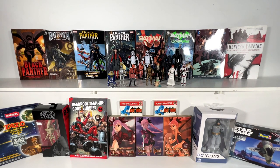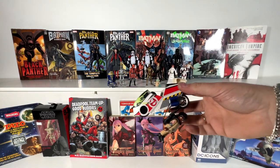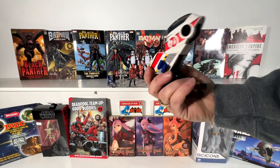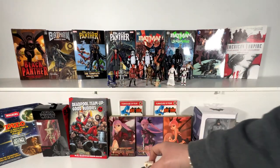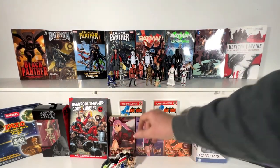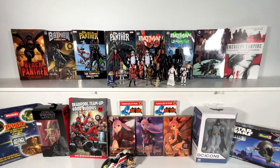Ooh. Oh, we've got Ghostbusters. What are you going to call? Oh, well, he's hanging off there. I don't know if he comes with it. Playmobil. We've got a little motorbike type thing. And Winston, who just died. There we go. I don't know if it comes with that. These are all just in a bag together, so I don't know.